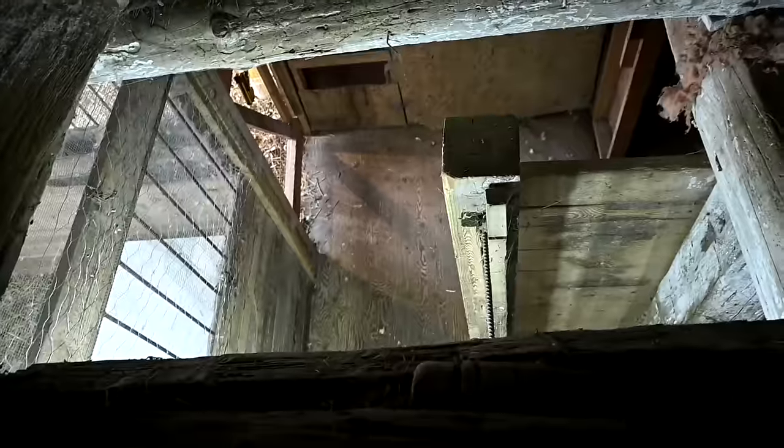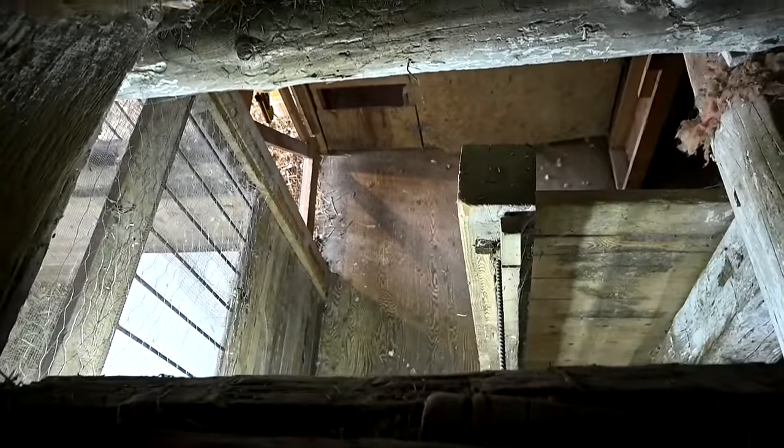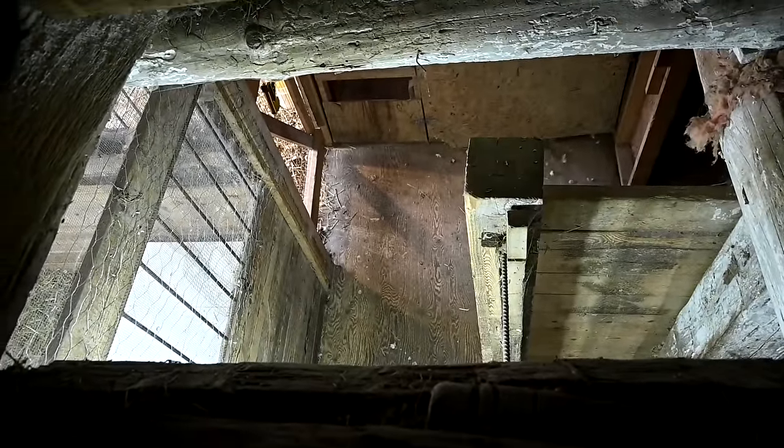Well, we have brooms. Brooms work. Sophie! What? Where are you at? Right here. Oh, hi. Get to work.